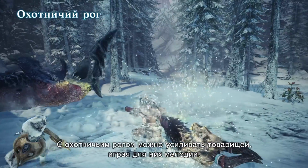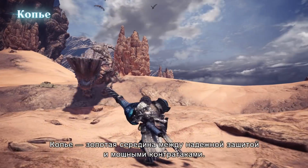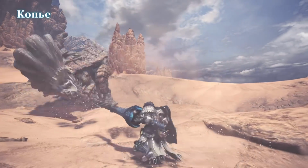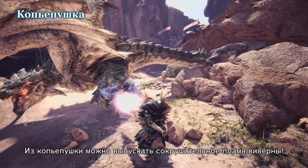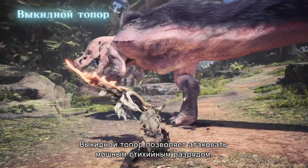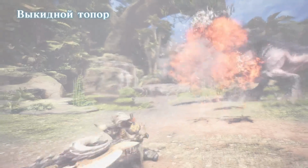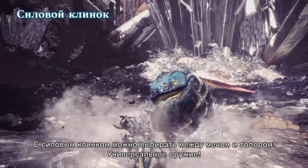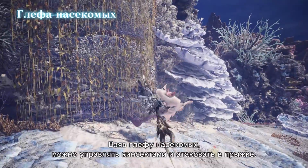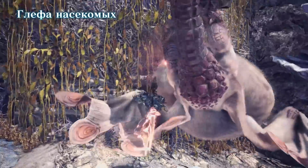The hunting horn lets you power up your buddies with a variety of melodies. The lance offers balance between sturdy defense and sharp counterattacks. The gun lance lets you unleash huge blasts of wyvern's fire. The switch axe lets you attack with a powerful element discharge. The charge blade offers a choice between a sword and an axe, all in one. The insect glaive lets you control kinsects and perform jumping attacks.